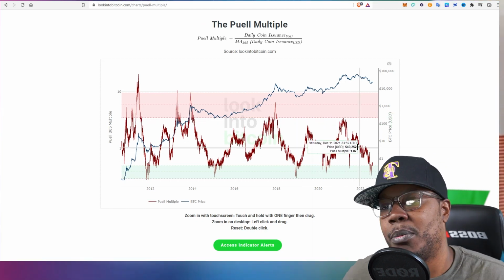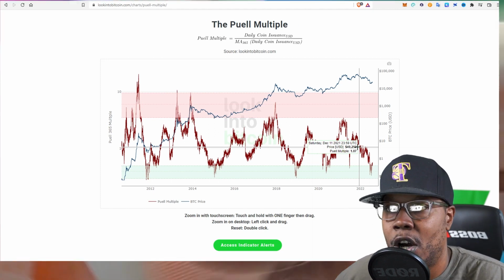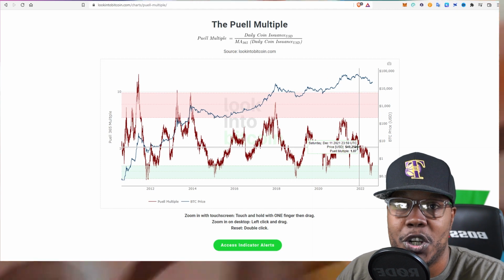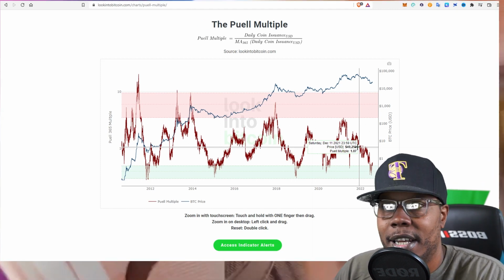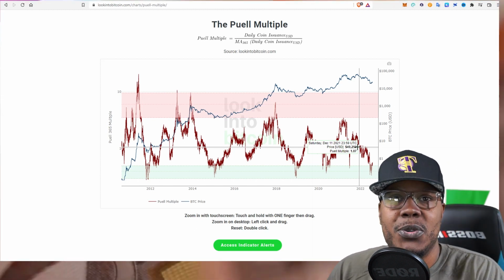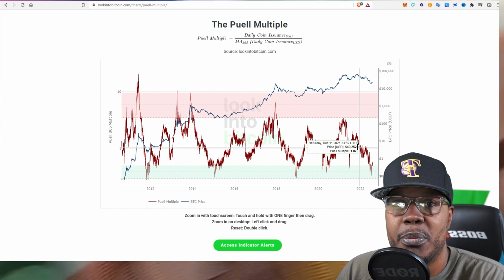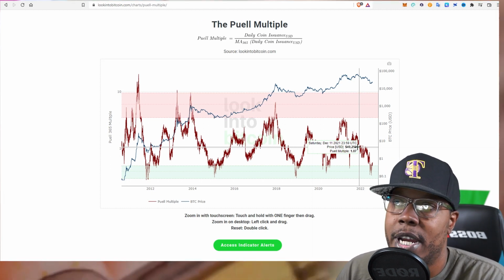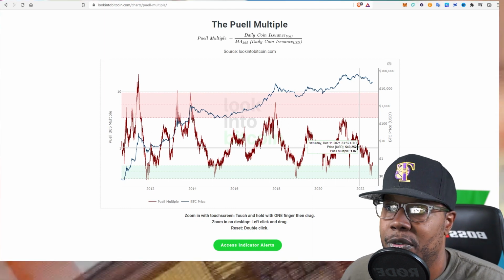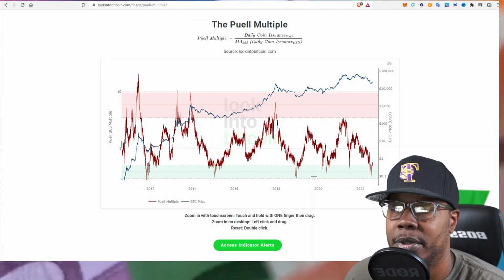So I want to remind some people that bottoming doesn't mean we're going to start going up into a bull run already. Bottoming just means that the worst is over for Bitcoin. There will still be some scams and some trials and some lawsuits and stuff that happen, just like they happen in every bear market, but the worst is over for Bitcoin, and that's just good to see. If this indicator is correct, then the price for Bitcoin has bottomed according to this.